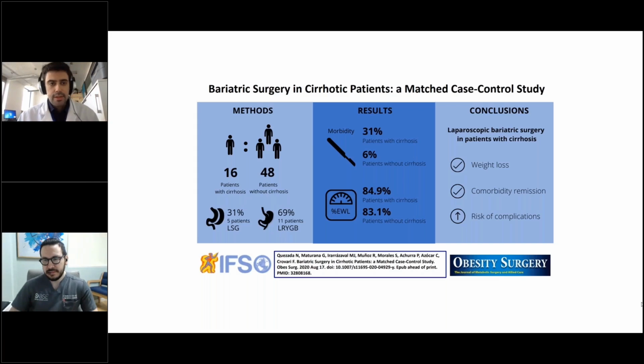Yeah, as you can see in the paper, and I invite everyone to see the paper, we did a very extensive review of the papers about it. And what we realized is that most of the bad results about Roux-en-Y in cirrhotic patients come from open surgeries. When you do a laparoscopic surgery and when you work in a center with a huge experience in laparoscopic bariatric surgery, as the center we are, I can say that very humbly, probably you will not have such bad outcomes as reported before.